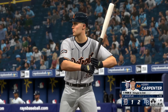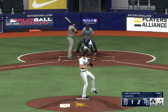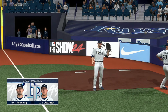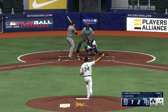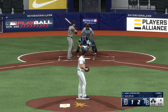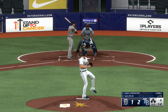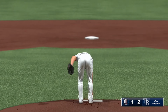All set for the start of the inning. Now here's the Tigers cleanup hitter, Kerry Carpenter. And a pitch. Swing and a miss. Going one. Bullpen movement for the Rays. Sean Armstrong preparing to come on if needed. Clevinger warming up as well. Here's the 0-1. And a curve misses outside. In there at the knees for a strike. Swing and a miss. Struck him out. Snuck the fastball by him.